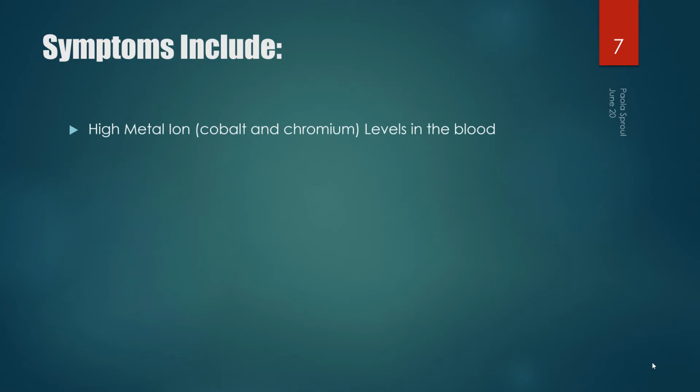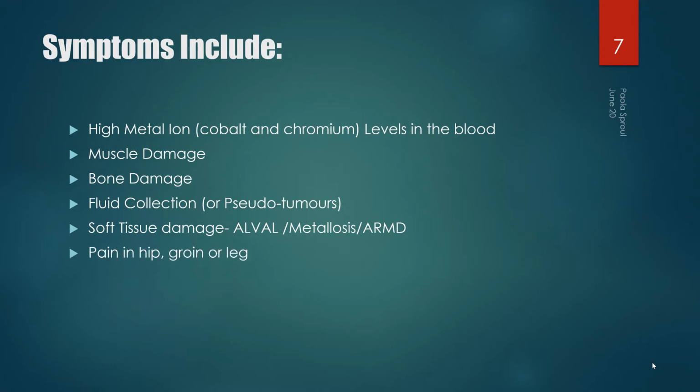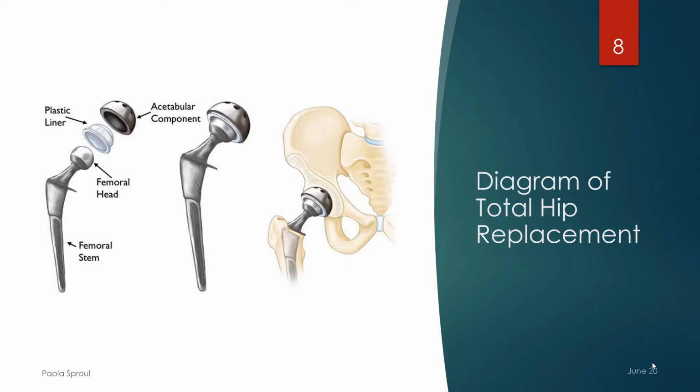Symptoms reported include high metal ion levels, that is cobalt chromium in the blood, muscle damage, bone damage, fluid collections or pseudotumours, soft tissue damage, medically known as ALVAL, metallosis or ARMD, ARMD being the acronym for adverse reaction to metal debris. Other symptoms include pain in the hip, groin or leg, limping, swelling of the hip joint.